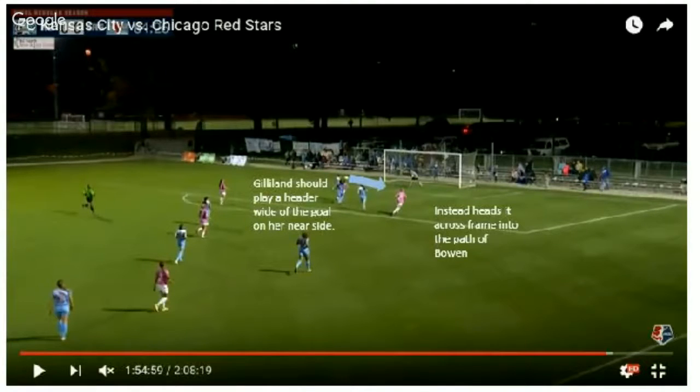And when she does that, actually, Katie Bowen's got a really smart, intelligent trailing run. She's trailing the play, ready to pick up scraps. And when Gilliland's header doesn't go too terribly far, it goes right into Katie Bowen's path. And at this point, you kind of think, well, this is it. This is going to be the goal.